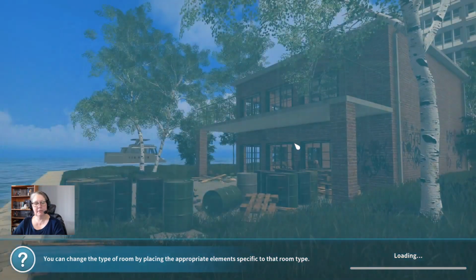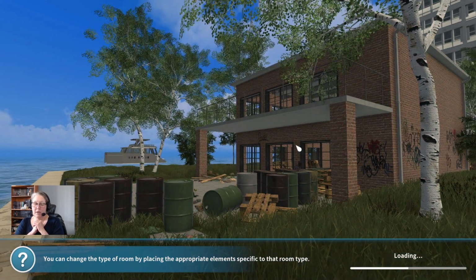We'll accept the job. You can change the type of room by placing the appropriate elements specific to that room type. Although your idea of appropriate elements and House Flipper's idea of appropriate elements occasionally might differ. Just saying.